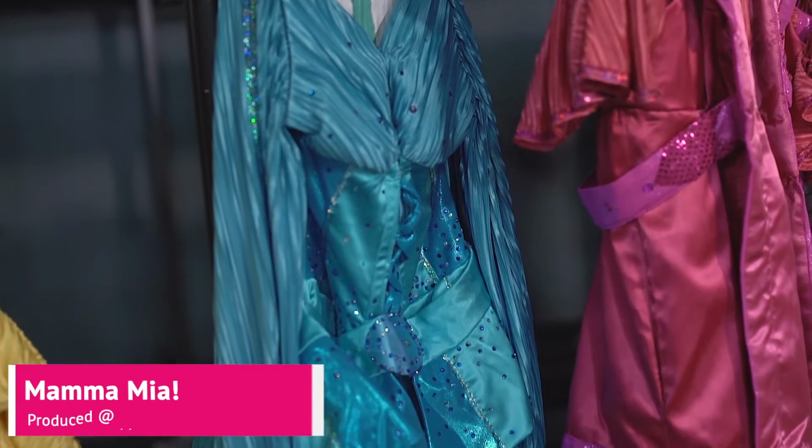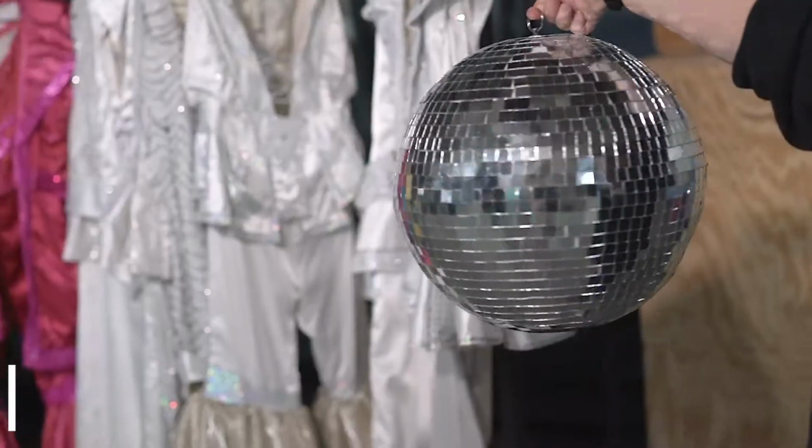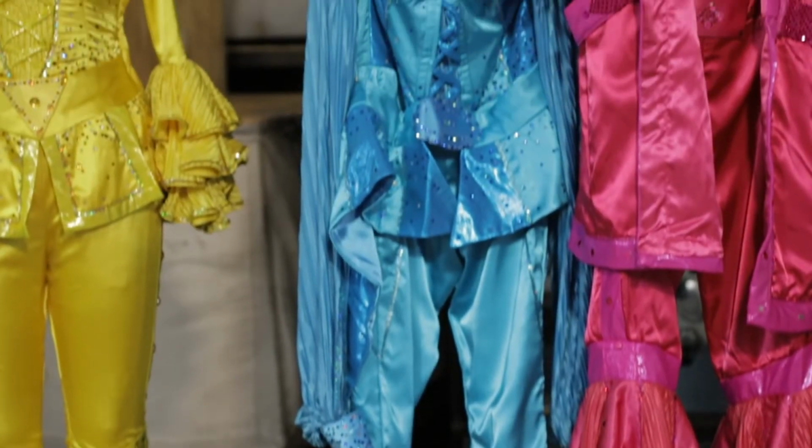It's Mamma Mia! Jacob, what do we got? Now these costumes are super fun. They're inspired by disco and the music of ABBA, so they're bright, colorful, and just a little bit silly.